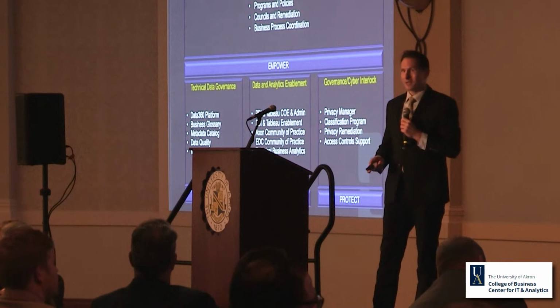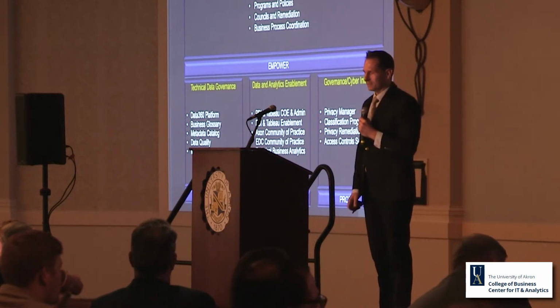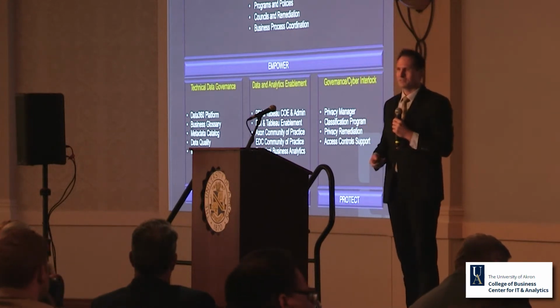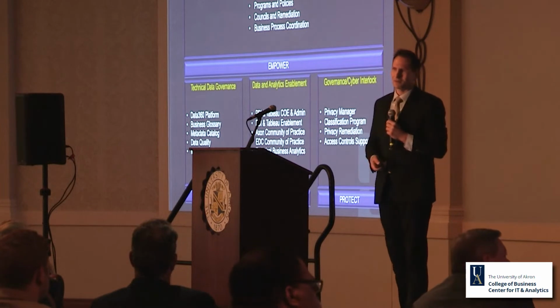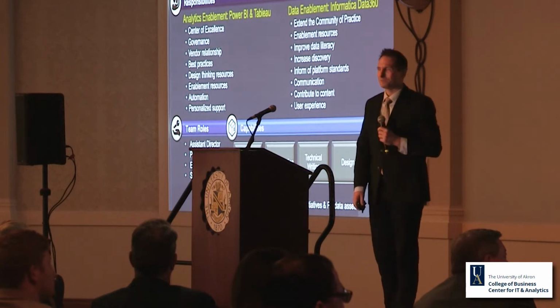I'm going to speak a lot about my team on the next slide. And then the third wing that we have is governance and cybersecurity interlock. So they use the OneTrust system in order to do data privacy, classification programs, so identification of sensitivity of data across our organization, and other components of cybersecurity interlock.